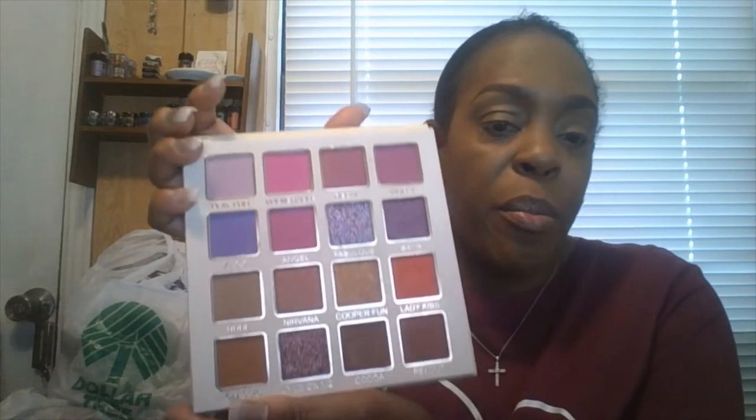It's very, very pretty. So we're going to get right started into the palette. The first transition shade I'm going to use is called Classic. Right here at the bottom, we're going to do a swatch before I try it on my eyelid. Maybe you can see it there. That's the swatch I used, and that's called Classic.